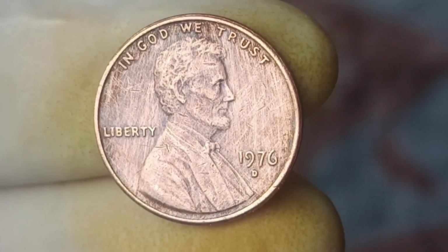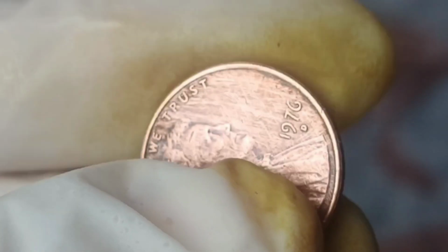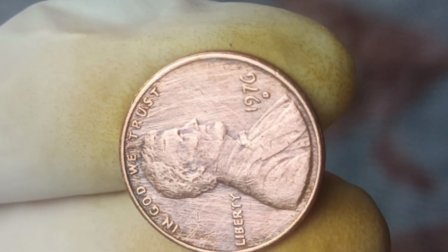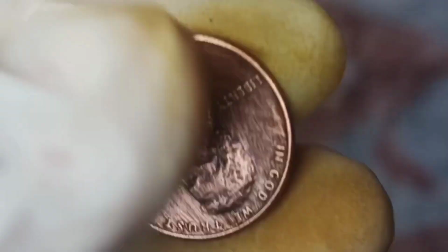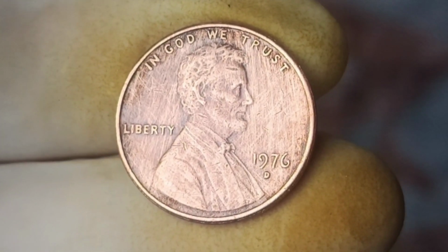It teaches us that numismatics is more than a hobby, it's a treasure hunt guided by history, detail, and a little bit of luck. So the next time you receive change at a store, take a closer look. You might just be holding the next great discovery, a coin whose errors whisper secrets of the mint and whose imperfections write a story more valuable than gold.